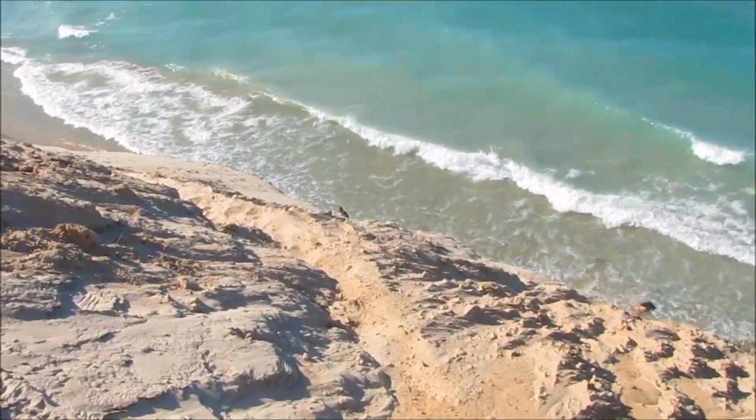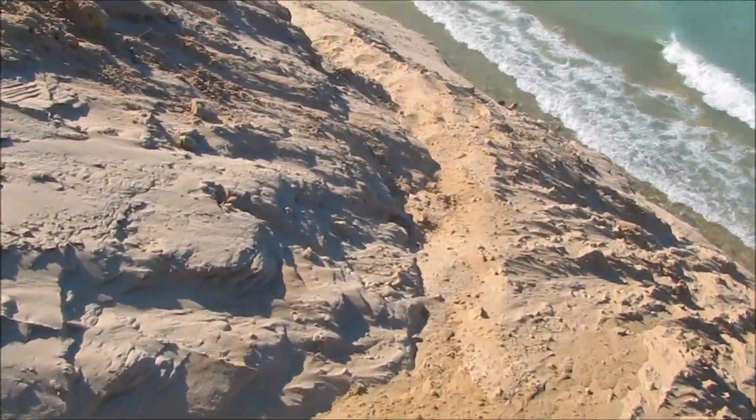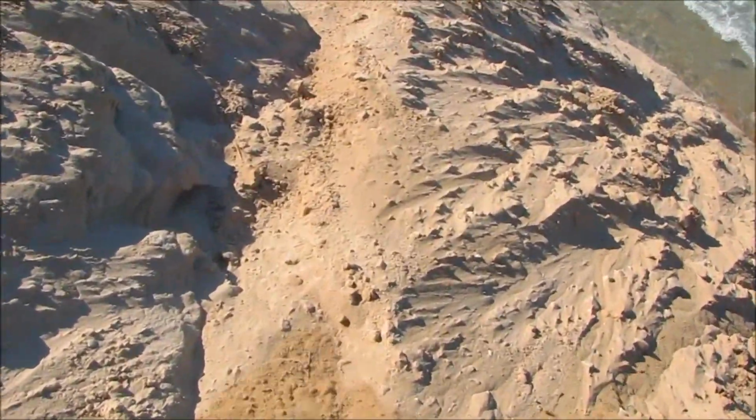Here is like a 30-foot drop. And it goes straight down. Get some footage of it for you guys. So narrow.